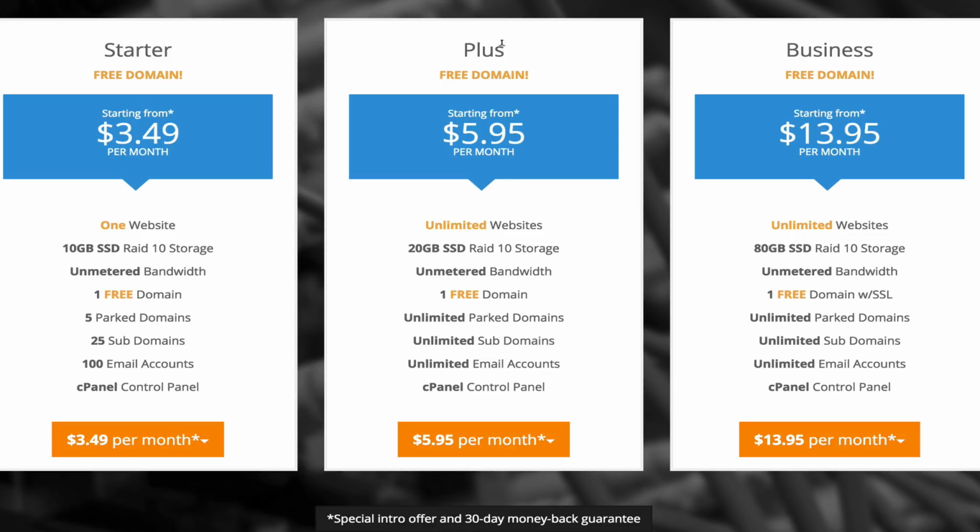Because at NameHero, you can upgrade at any time to the business. In the starter, the reason I don't recommend that is because you're going to have to buy it again when you start your second website. I said in the beginning, how you make the most money from AliExpress is having multiple websites. So if you just have one and you have the starter, okay, cool.